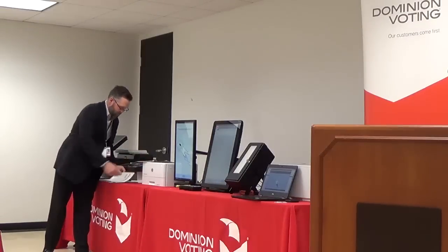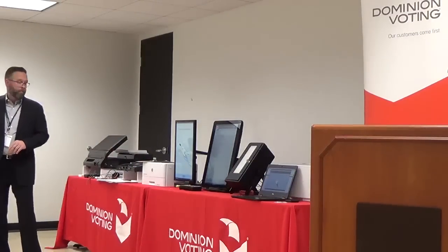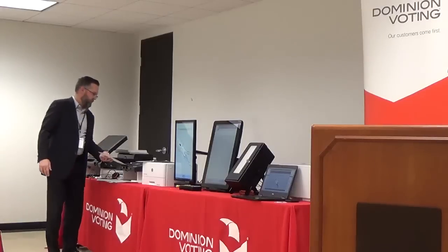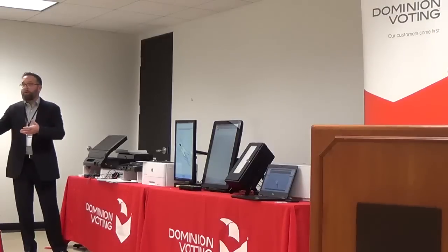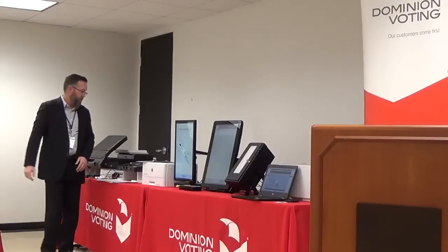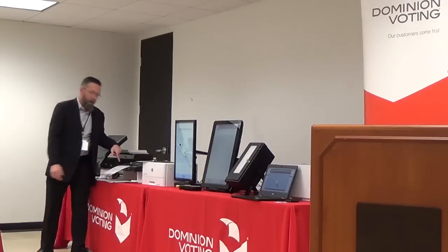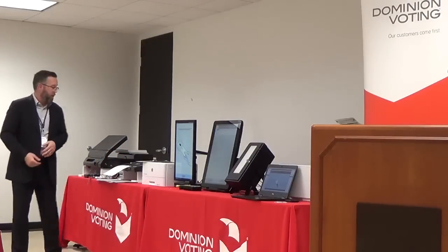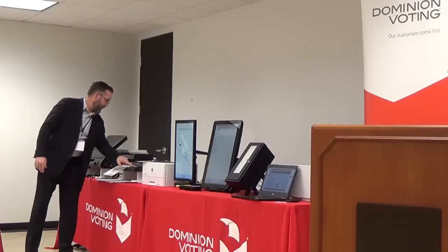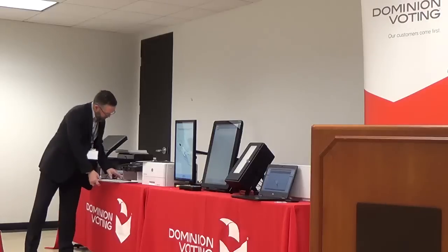This same device can also handle standard hand-marked ballots as well. Same device, there's no configuration that's necessary. Voter simply gets a ballot, marks it out, puts it right into the device. And this one's going to return to me because I've got an overvote on there. So again, it offers second chance voting, and I can go ahead and cast that again.